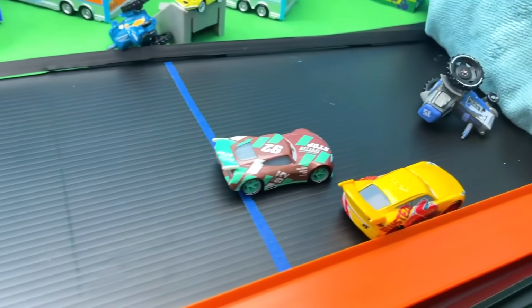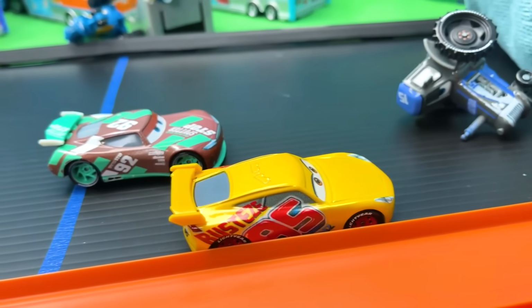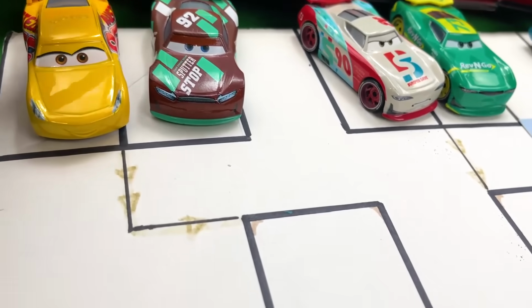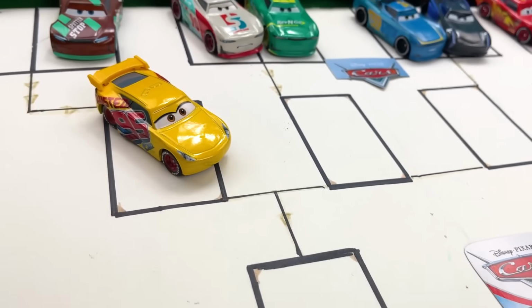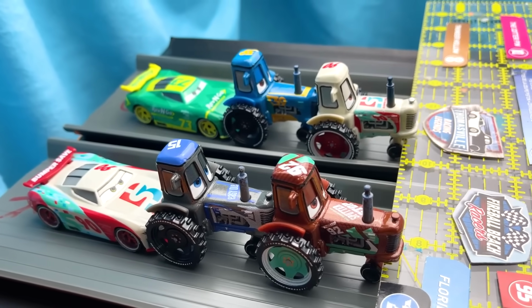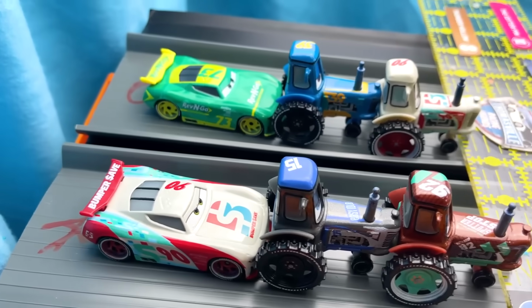I would like to congratulate both of the racers who raced in today's first race. The tractors did a great job of trying to stop our racers today. But it will be Cruz Ramirez moving on to the next round. Let's continue on with our championship. Our next race will consist of the number 90, Paul Conrev, and number 73, M Fast Fong. Let's race!